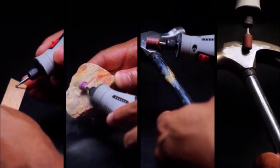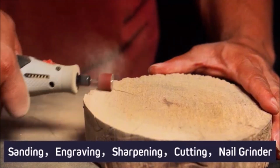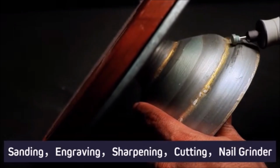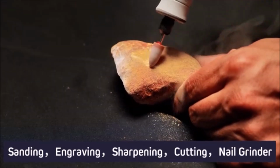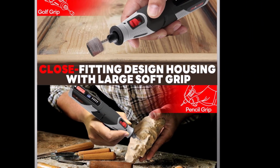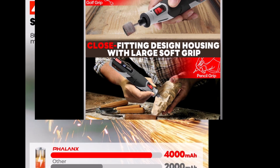Plus, with a robust 4,000 mAh lithium battery, you can expect extended usage on a single charge, which only takes 2 to 4 hours with Type-C fast charging. Safety is prioritized through features like the integrated shaft lock and a stop-before lock function, making it easy to operate without accidents. The tool even remembers your last speed setting for quick use.